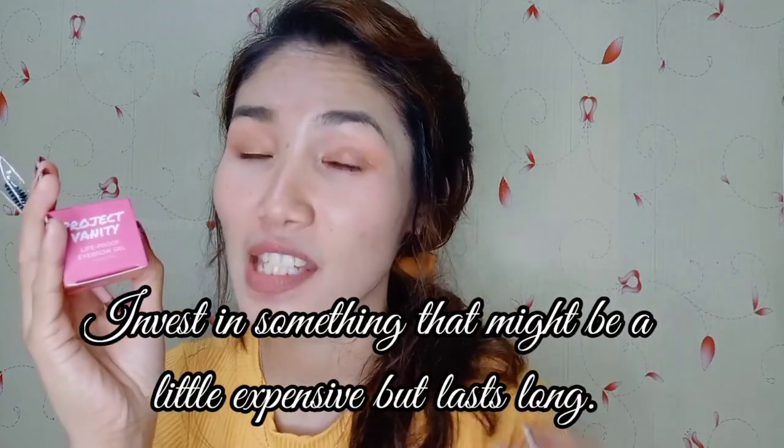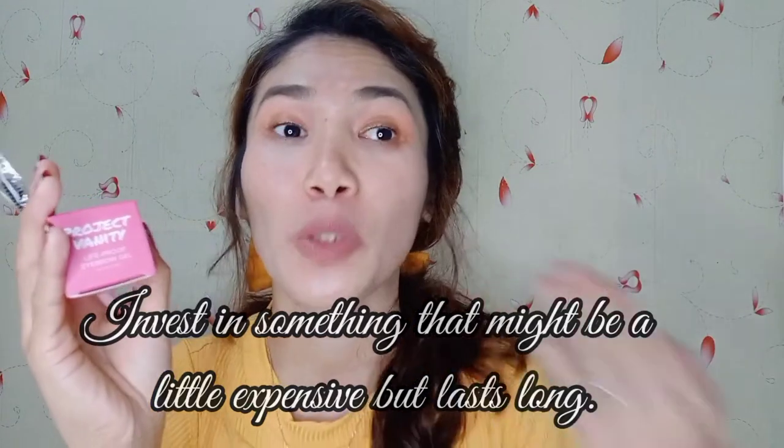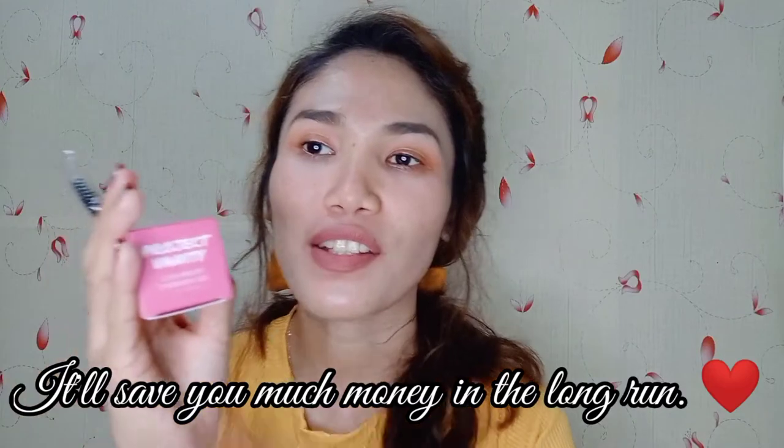Yes. So, you know, when it comes to makeup products, you should invest in something that actually lasts with high quality rather than buying something cheap, but you will be buying that over and over again because it easily runs out, you know? Yeah, so, hindi ako galit, guys.